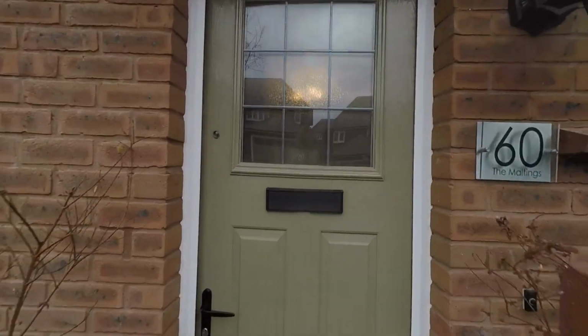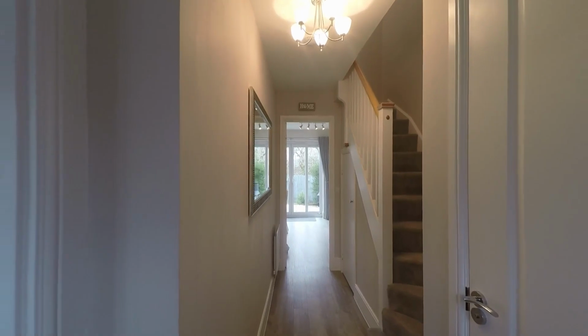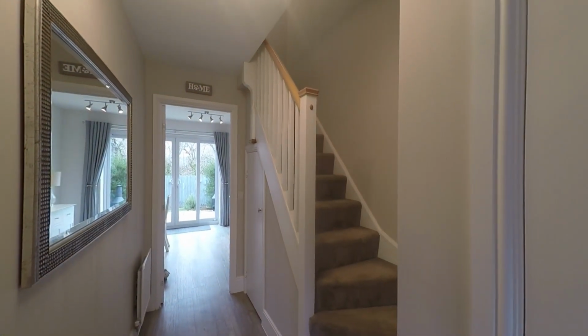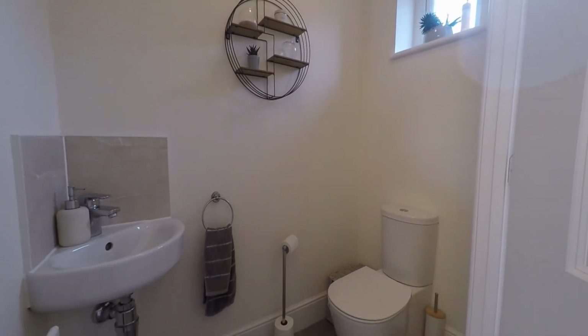Okay, if we take ourselves into the property itself, we first enter by stepping into this spacious hallway. From here, we have access to the ground floor rooms, plus the staircase, which obviously takes us to the first floor with some convenient understairs storage. And then the first of the rooms to our right-hand side is this very convenient ground floor cloakroom, fitted with this nice modern two-piece white suite.